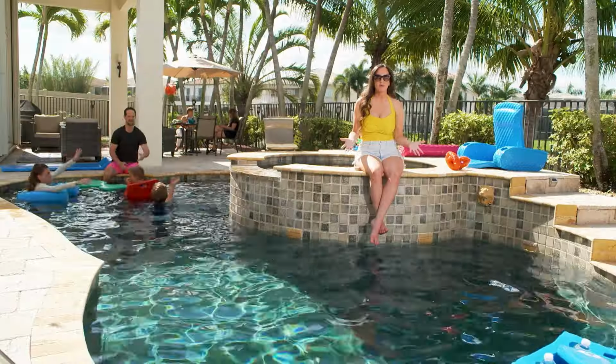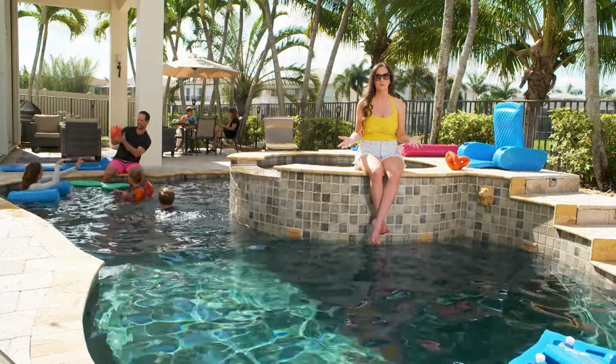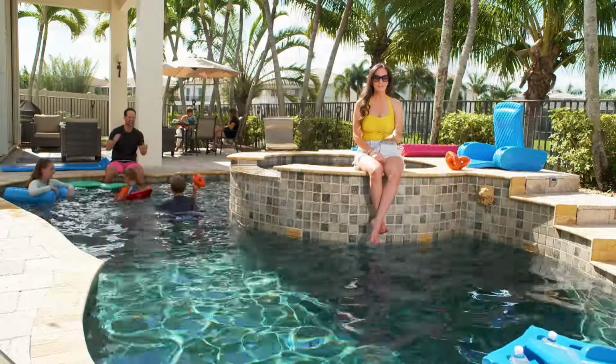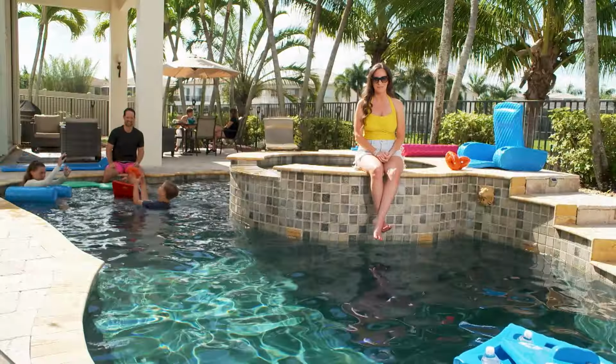Nothing my family loves more than spending some quality time together in the pool. Luckily, we live in South Florida where that's a year-round activity. But as the weather warms up across the country, I think it's time to re-up your accessory game.